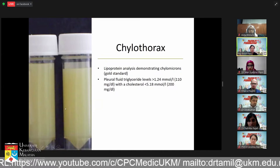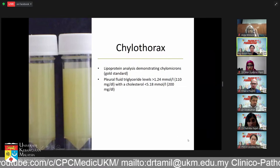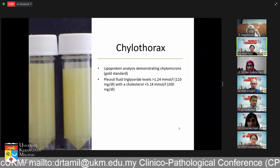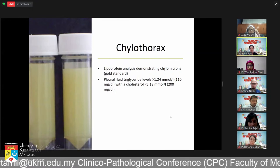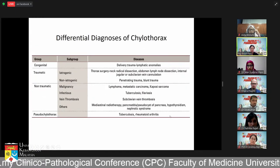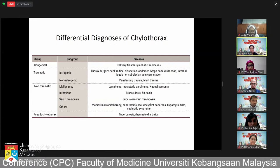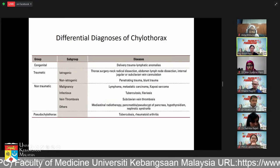chylothorax macroscopically looks like a Mickey-like appearance. And the gold standard to diagnose chylothorax is the lipoprotein analysis, which is not routinely done in our centers. Well, you have other substitutes like pleural triglycerides with a cutoff of 1.24 millimole per liter as a diagnostic of chylothorax. And I still need to emphasize to you, when you see a patient with chylothorax, to narrow down your diagnosis by thinking what the differential diagnosis is, and the approach should be targeted to the differential diagnosis.